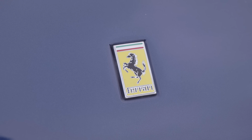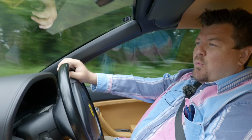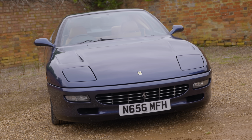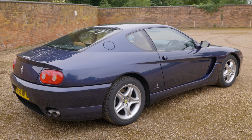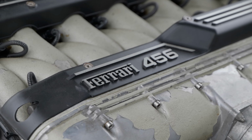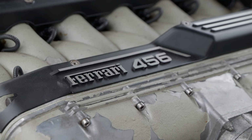And the first car that we got under this stewardship that I think perfectly exemplified what the Luca era was to be all about is this, the 456. In its name, it is a throwback to Ferraris of old, 456 being the displacement of each individual cylinder, the same naming scheme that gave us the likes of the 250, the 275, the 330 and the 365.